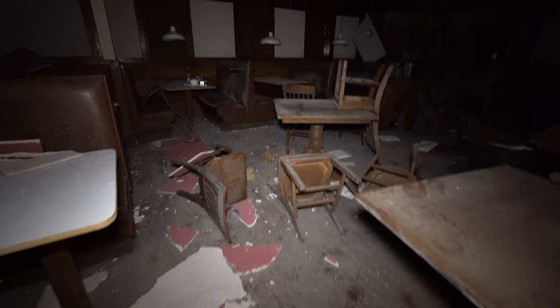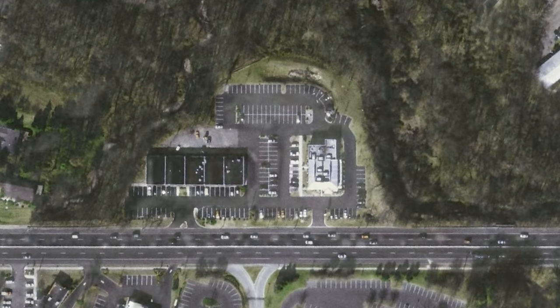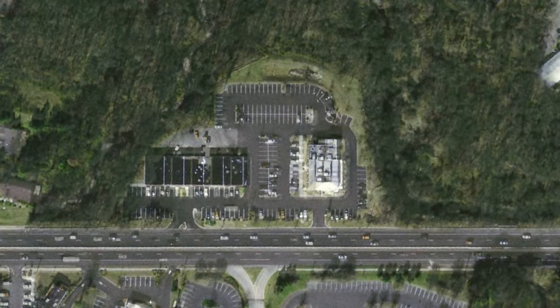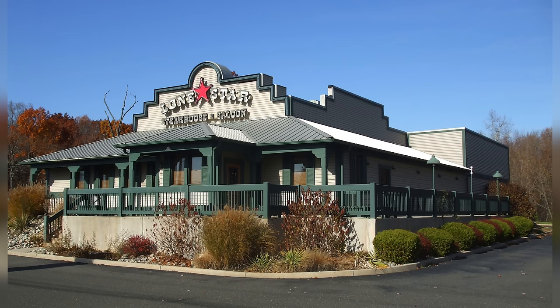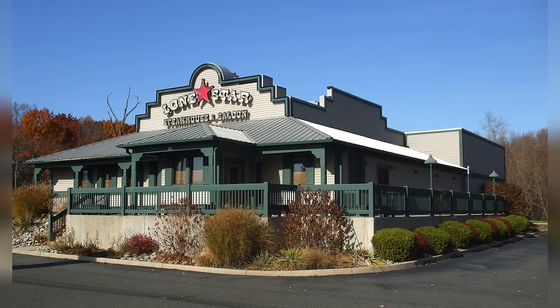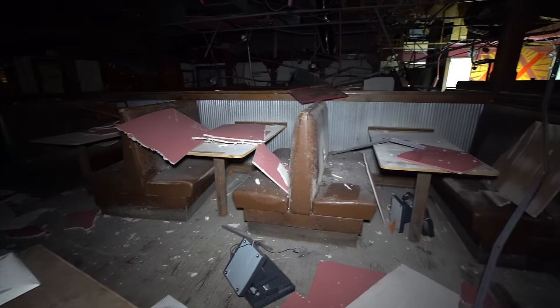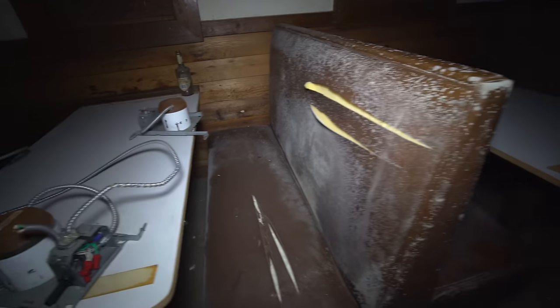Wow. Now, because it's such a small place, obviously there isn't a ton of information on it, but from what I could figure out, this particular Lone Star Steakhouse was built in around 1995 or 1996 and had closed in 2005 to around 2008. 2008 was actually the first time when it was published online as for sale, and since then, obviously, no one has bought it, and it's been abandoned in the state for quite some time.